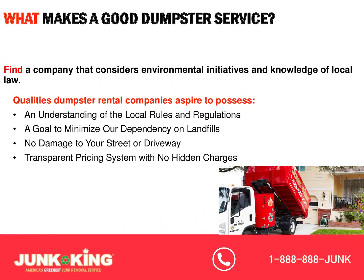An understanding of the local rules and regulations. In almost every U.S. state, you need a permit to place a dumpster on the street because it obstructs the right-of-way for pedestrians and vehicles. Permit fees vary between states as well as cities within states, so it's important to research the costs that apply to your area.